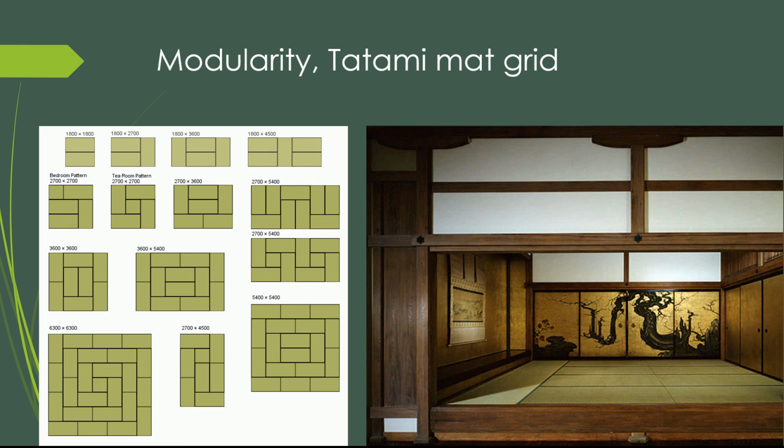So, how big are your bedrooms at home? Let's see. Anybody? About how big is your bedroom? 12 by 10. 16 by 10. Anybody else? 20 by 20. Yeah. You live in a garage? That's a garage. I knew it. 20 by 20. I live in a garage. I did. Okay.